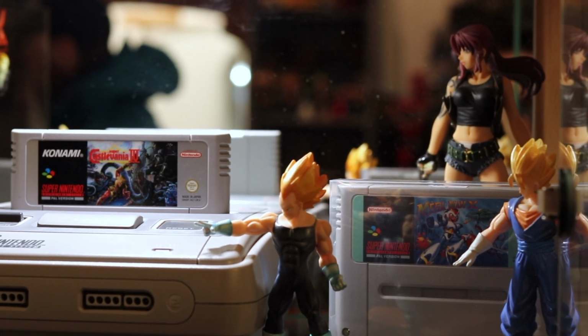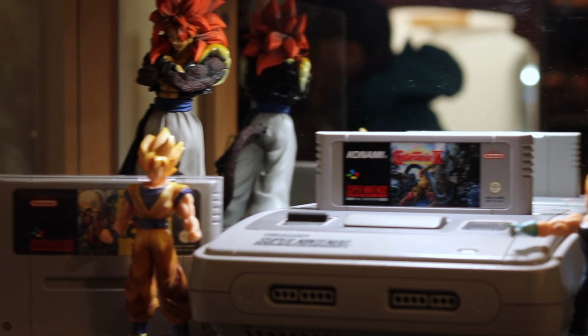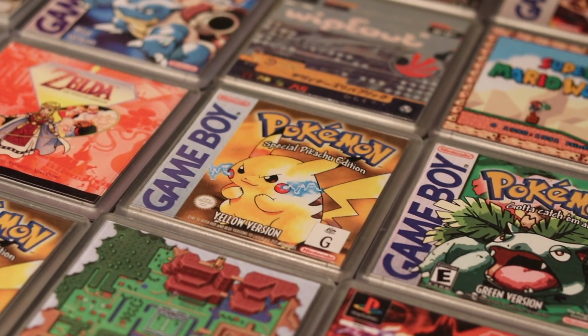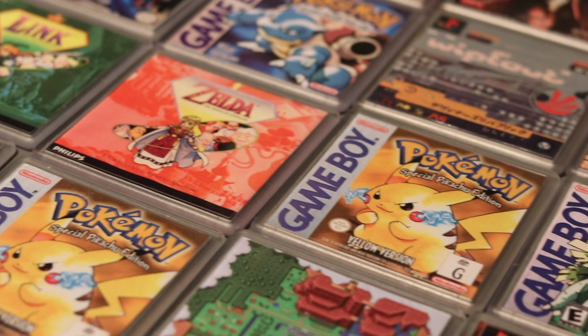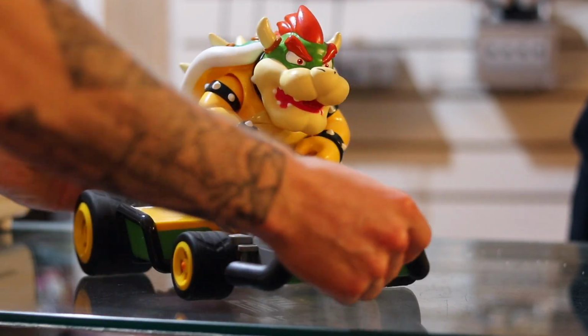The better consoles get themselves a place in the cabinet. Dragon Ball Z on the SNES, what more can you ask for? This place even has retro game coasters. I'm telling you, you just can't go wrong with this shop. Right, I think that's it for the retro games. Now Bowser's going to point us in the direction of the retro toys.